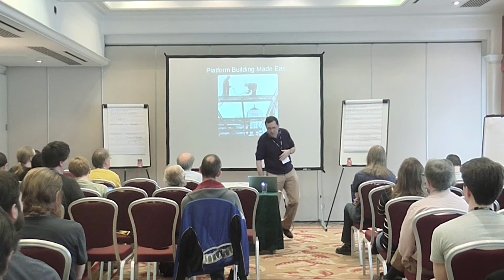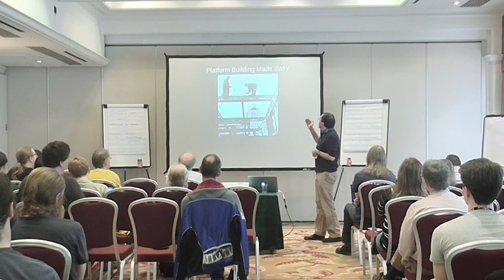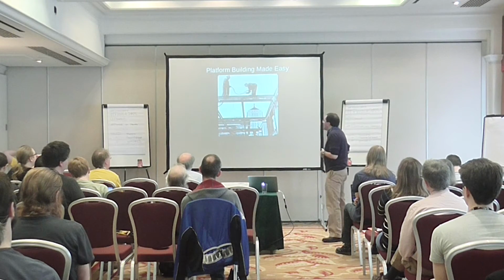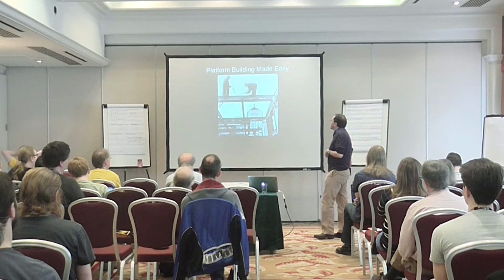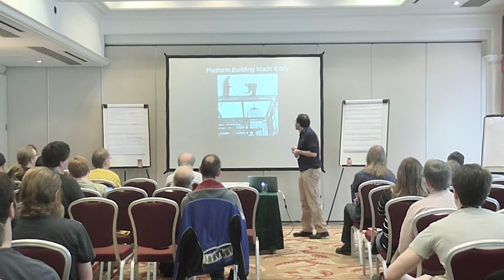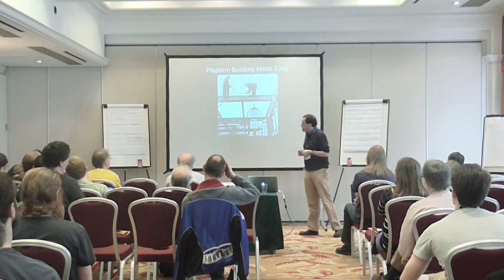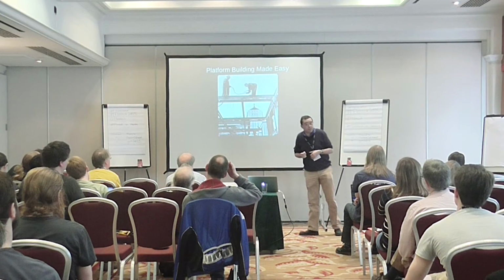So where this got us to is that this was a fairly good model for how we were building our production system originally, with just as much health and safety awareness, but possibly a little taller. And certainly we had pickaxes.